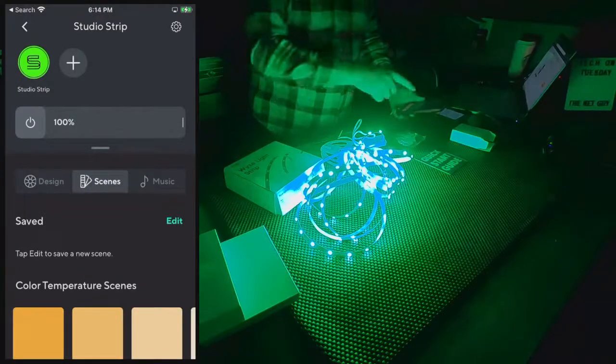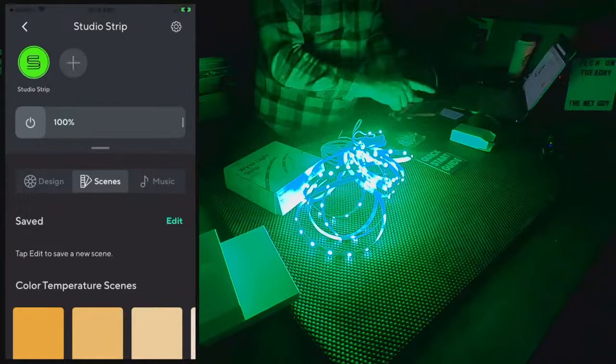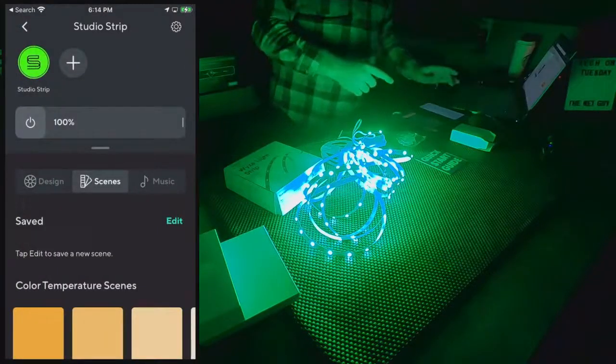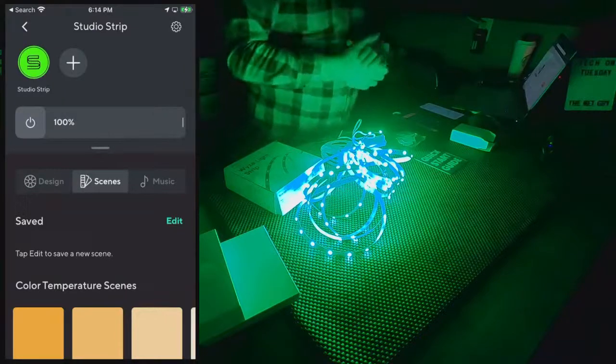You can link the strips together as you see across the top. I could hit plus, and then I could add groups. I could do really cool things like that. So another awesome feature about these.